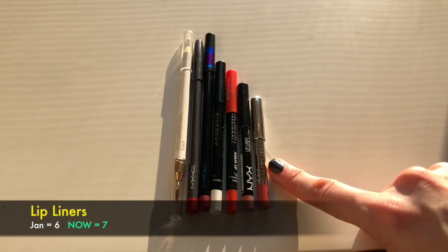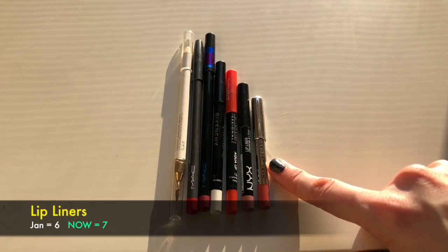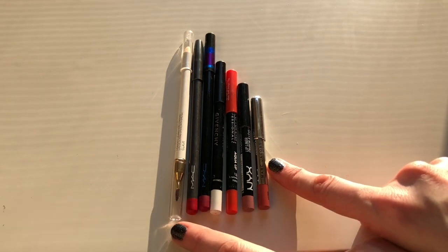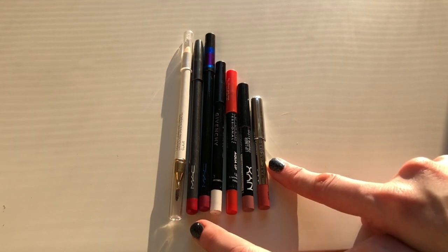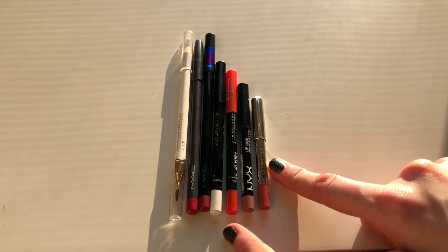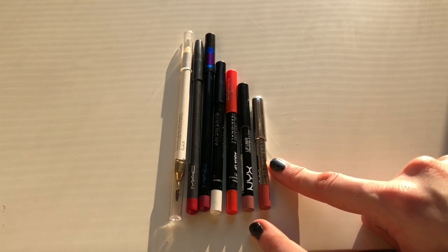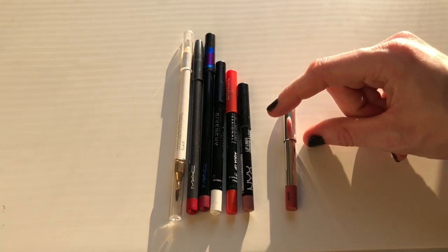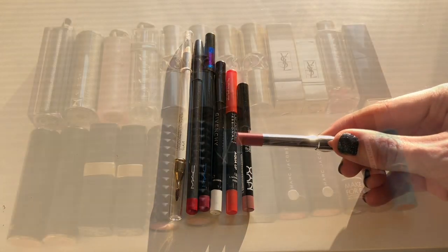Onto lip liners. Earlier this year I had 6. Currently I do have 7. I have one here from Lancome on the far left, 2 from MAC, 1 from Givenchy, 1 from Makeup Forever. This is the Aqua Lip in 17C, 1 here from NYX in Pale Pink, and on the end is a little deluxe size from Marc Jacobs. This is the one in Slow Burn.